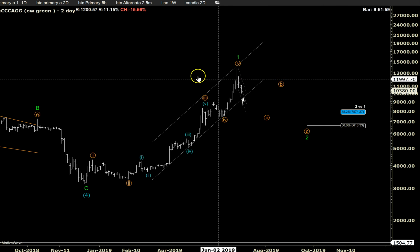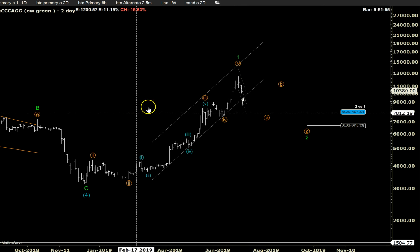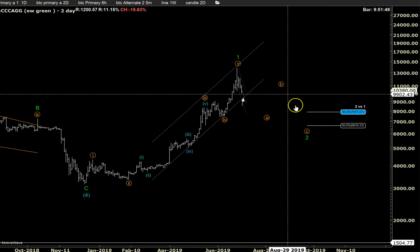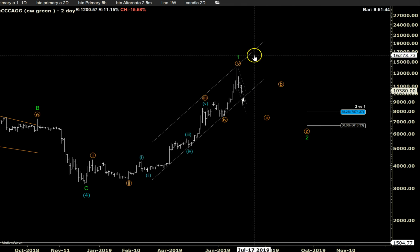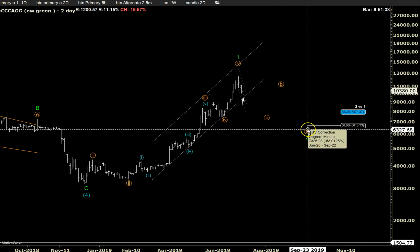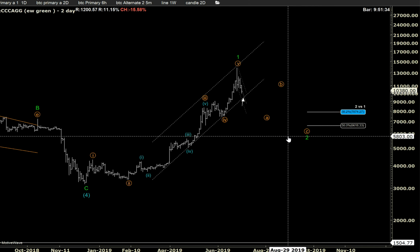So we are monitoring these two wave counts. We have this count that says that we have completed a wave 1 after a 1, 2, 3, 4, and 5, and we are expecting a pullback in wave 2, which ideally would subdivide into a zigzag. Here we would have a first impulse leg in a wave A, wave B, and wave C of 2, characteristic for zigzags in a wave 2.